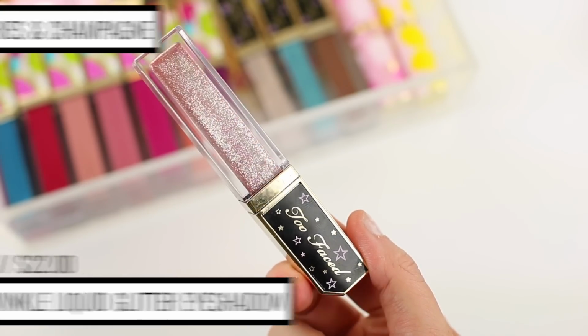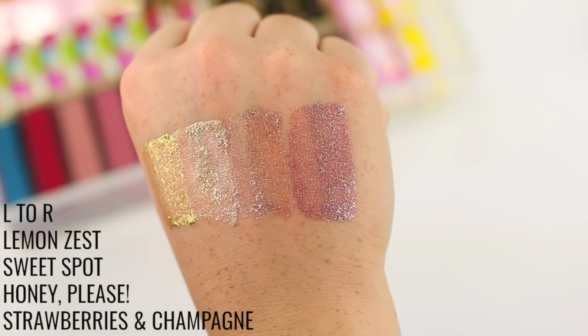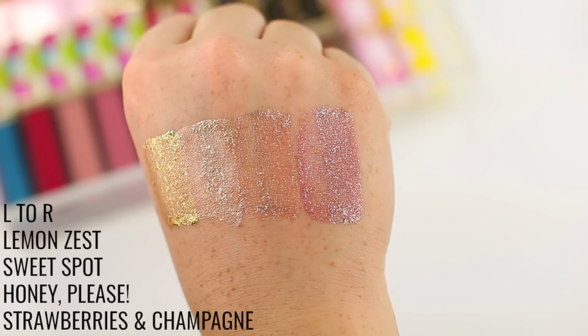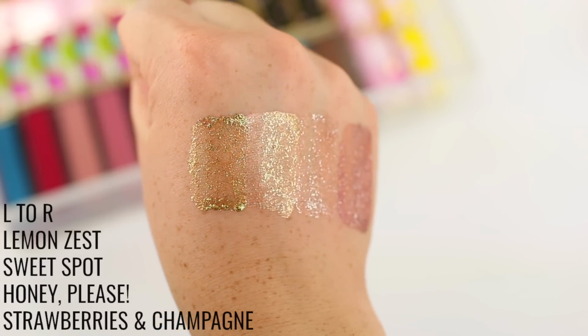These are supposed to be multi-dimensional high shine liquid glitter shadows. These are not scented, which is good because, I mean, I don't mind scented eyeshadows like powder shadows, but I don't typically prefer the rest of my eye products to be scented.